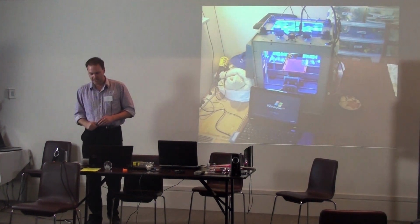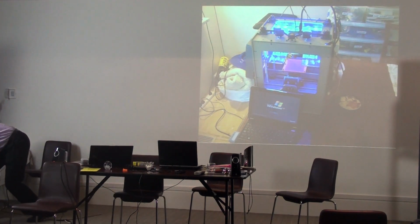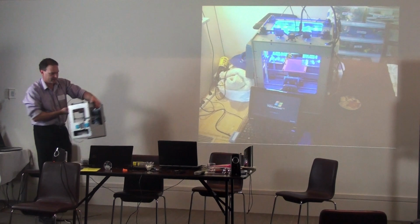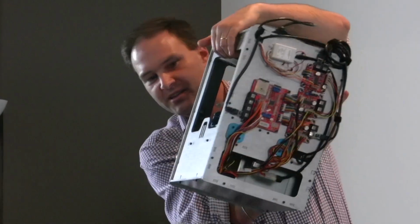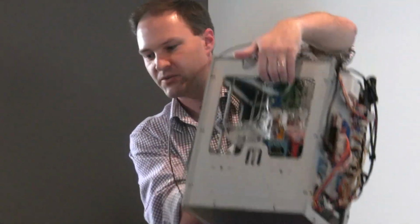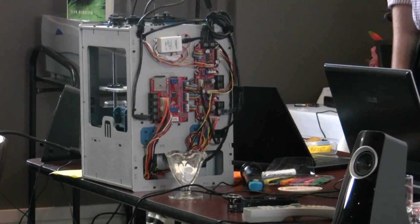This is a MakerBot. In fact, the real one is right here. Hold it up so you can see it. So that is a 3D printer. I know there's been a bit of talk about these today. Some of you may not have actually seen one for real. So that will, if anybody wants to look at it later, it'll be up here.